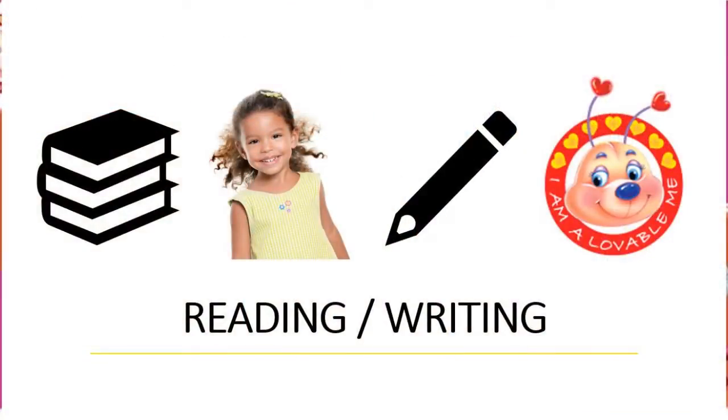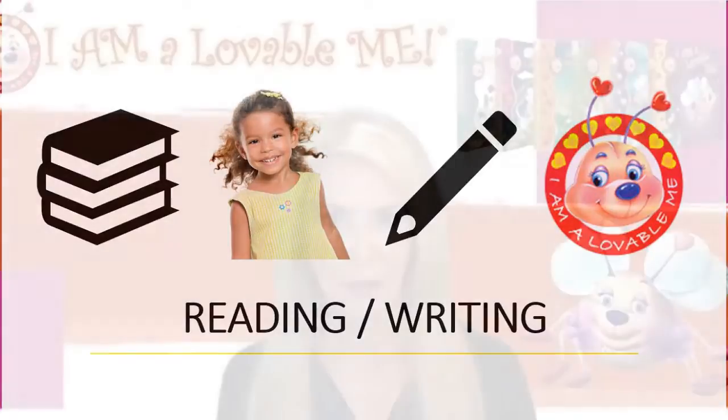Next up is reading, writing, learning mode. Children who learn best through reading and writing rely on words to absorb their information. To determine if your child is a reading, writing learner, they remember things best by reading them and relying on note-taking to stay focused. You'll also find them reading and writing in their spare time.